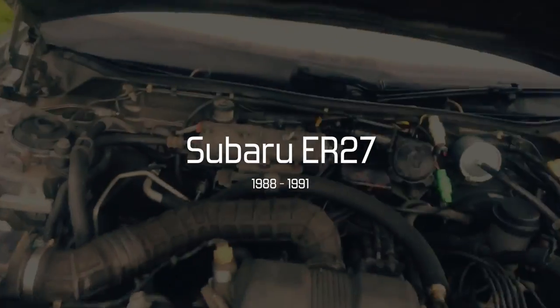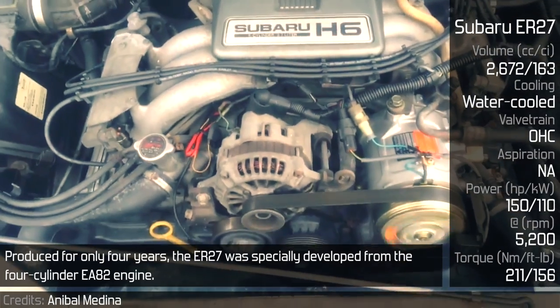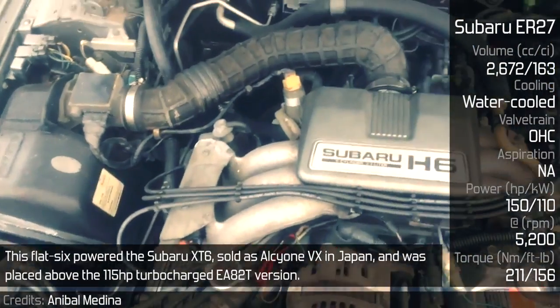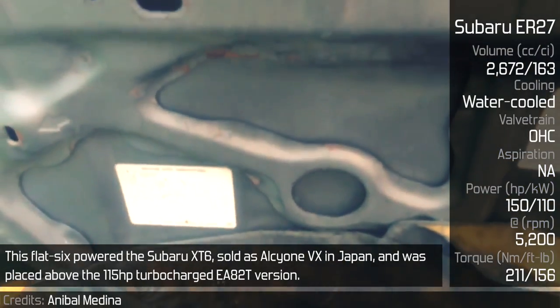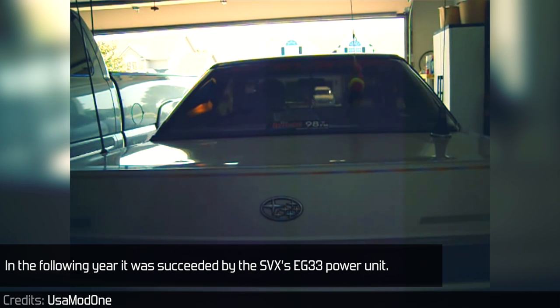Subaru ER27. Produced for only 4 years, the ER27 was specially developed from the 4-cylinder EA82 engine. This flat-6 powered the Subaru XT6, sold as the Alcyone VX in Japan, and was placed above the 115-horsepower turbocharged EA82T version. In the following year, it was succeeded by the SVX's EG33 power unit.